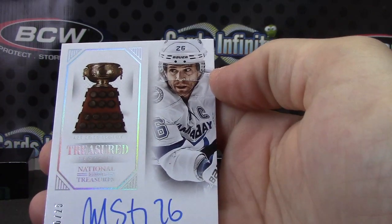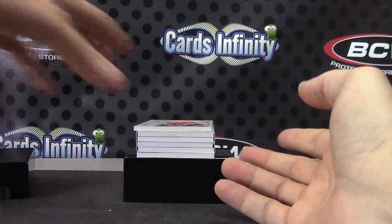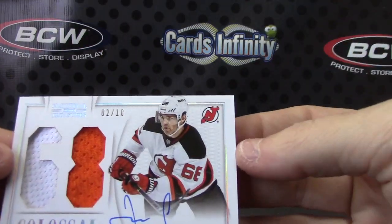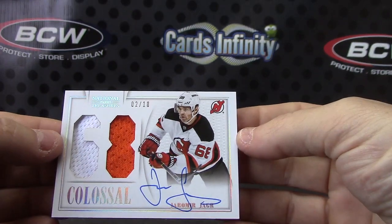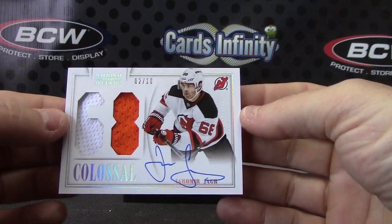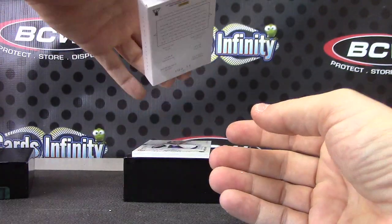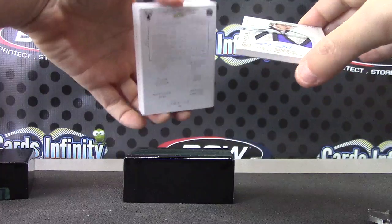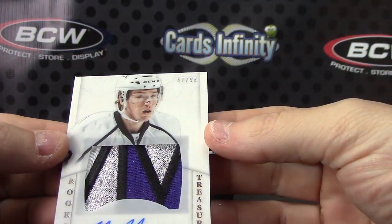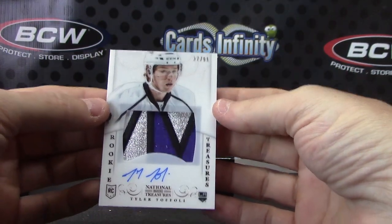Just 10 off his jersey number. Jersey autograph. This one is 2 of 10. Jaromir Jagr. Two of 10. Only 10 of those. This one is numbered to 50, so it's not going to be patches. Oh, that's a nice looking card here too, though. Tyler Toffoli, numbered to 99. Rookie patch autograph. Tyler Toffoli.